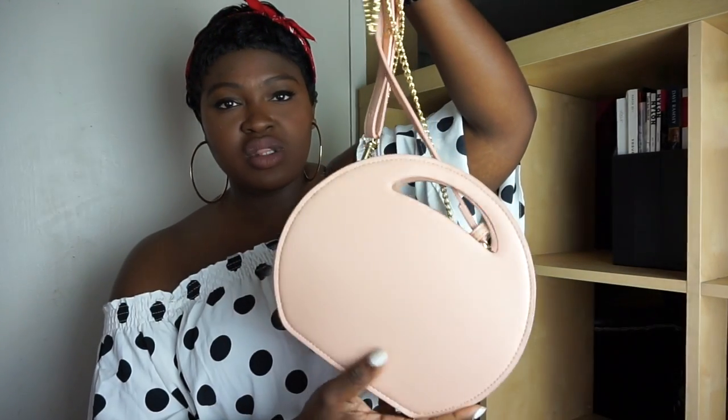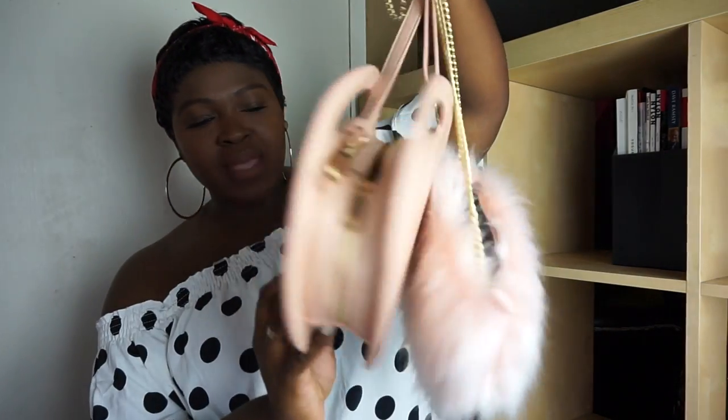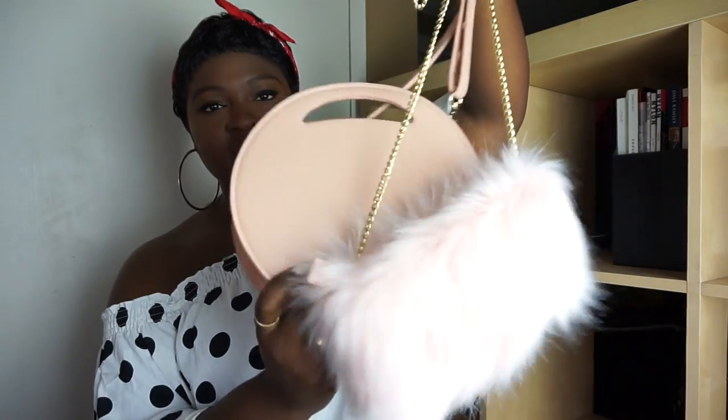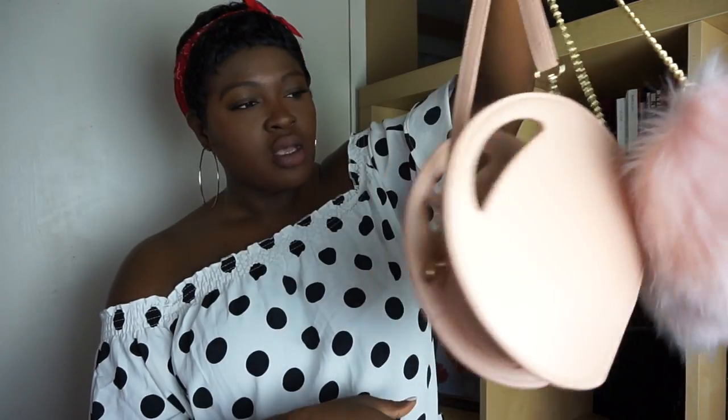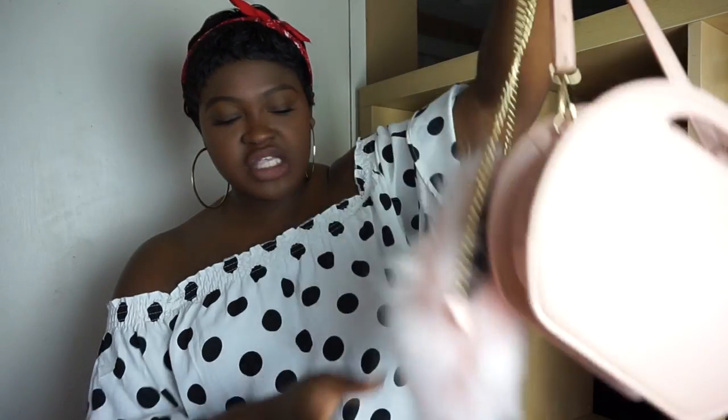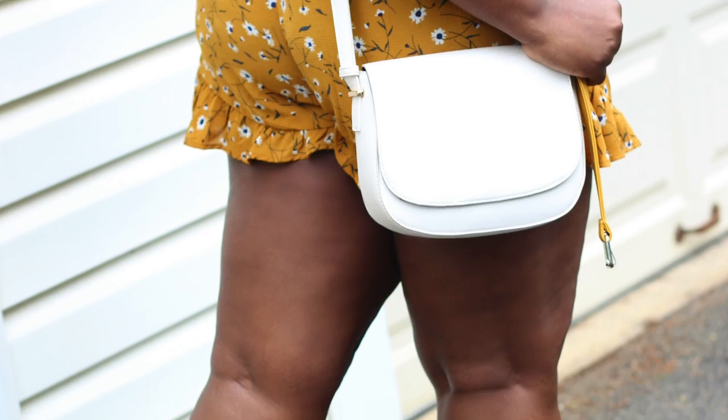And this is another one that I already showed you guys in my summer accessories guide. This one is actually from Melly Bianco, but I picked it up from Eloquii. And so yeah, love my small bag during the summer. It allows me to be hands-free, and it's just not weighed down with all my crap.